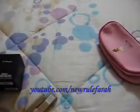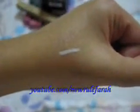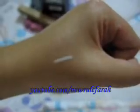Okay, I think it's about $2-3. And these two are the Kajal eyeliners, and these two are in pearl. I'll swatch it for you. Okay, pearl is actually a white eyeliner. There's no pearlescent about it, it's just plain white. And this is how it looks like. This is the Kajal eyeliner, and it says pearl.